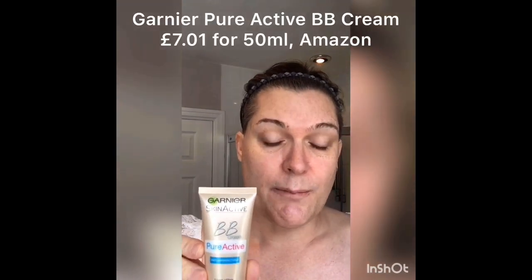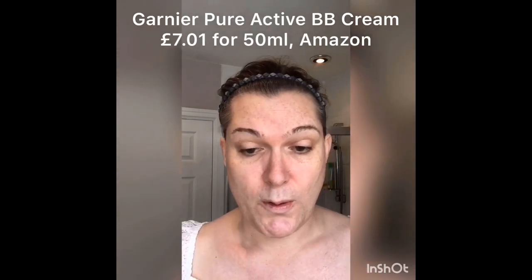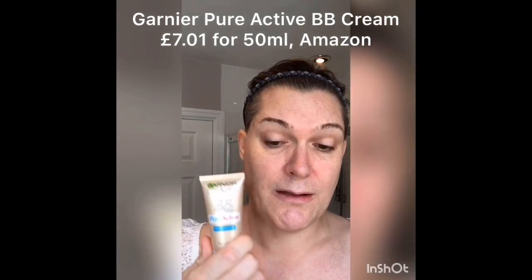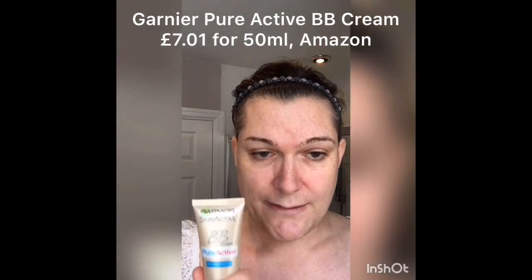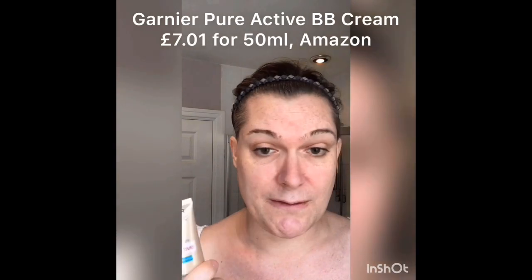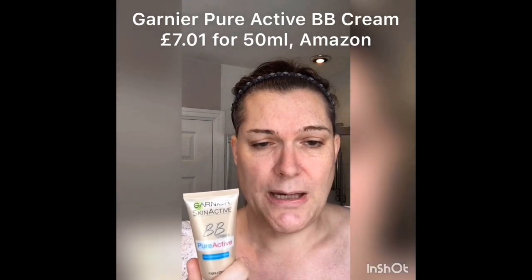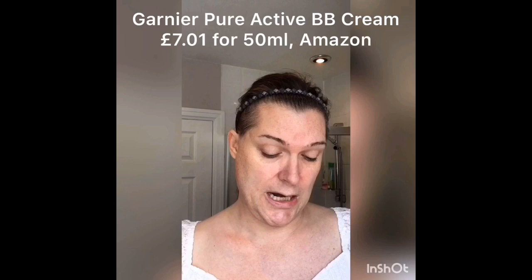This one, as opposed to the non-pure active, I find is a longer wearing one. And they say 5-in-1, but there are 3 main traits with this that draw me to it. It has mineral pigment, so it acts as a makeup. It is a moisturiser, so you'd have to dispense with moisturiser, you don't need that as well. And it is a UV protection with an SPF, I think, of 20. I might have to check that.